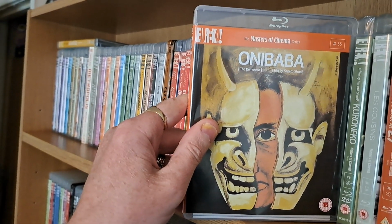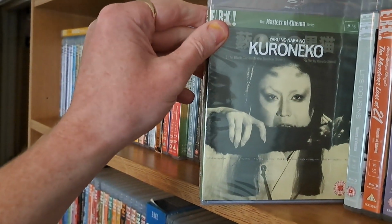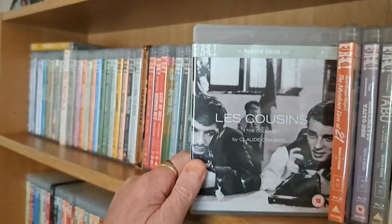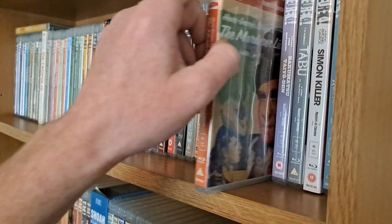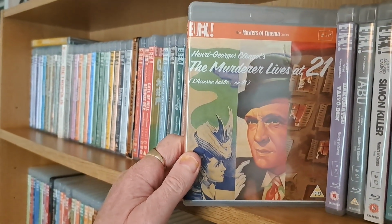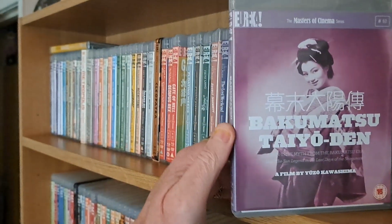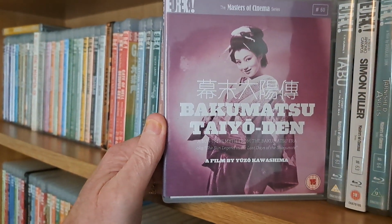Onibaba, good Japanese horror. Kuroneko, not seen that one. I believe that's another Japanese horror. Rekuzan, again, not seen that one. The Murderer Lives at Number 21, Henri-Georges Clouzot, murder investigation film, good stuff. Bakumatsu Taiyoden, not one I've seen yet.